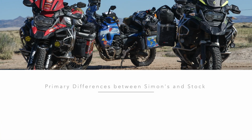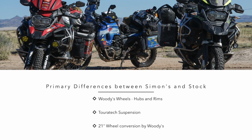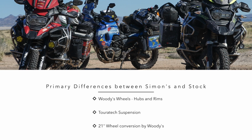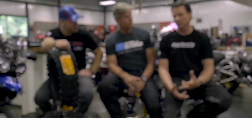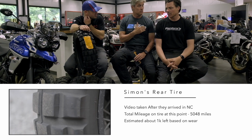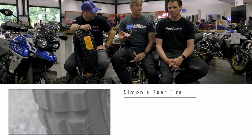And to be fair, he's running a 1200, 2016? Is that yours? 2015. And I've got a 2018, both liquid cooled, virtually the same motor, but there are some differences between our bikes. But just to be clear, we've got 4,500 miles from the beginning of this trip to shooting this video now, and it's fair to say that we've all looked at the rear and it still has an easy 1,000 miles left. Anywhere from 1,000 to 1,500, depending on how far you go, based on what it's wearing. I think the question here is why?